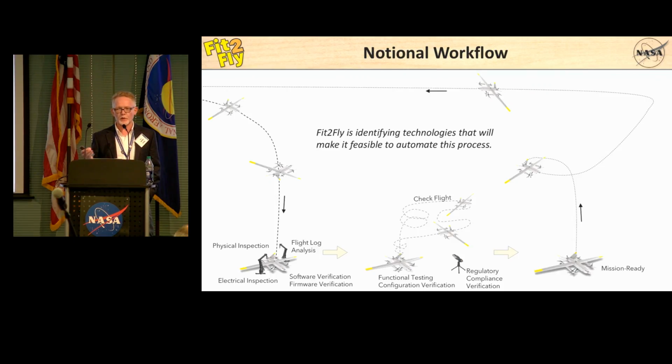As we've been looking at this, one question we ask a lot is, how do you go from 0% trust to 100% trust? I don't think you can get to 100% trust without a check flight, and you see that in normal aircraft continuing airworthiness processes at certain points during an aircraft's life or after certain levels of maintenance or repair. You have to do a check flight in order to get an airworthiness certificate on that aircraft.